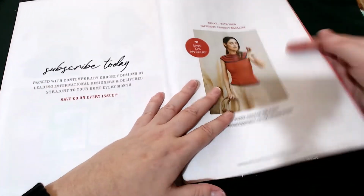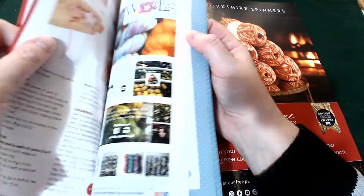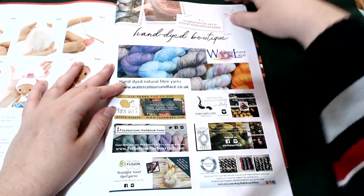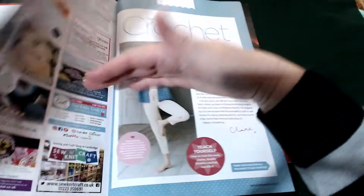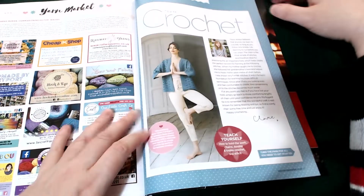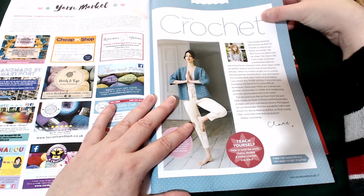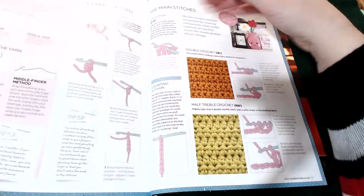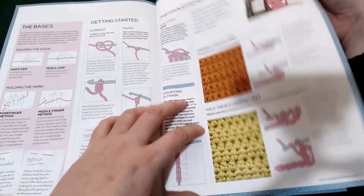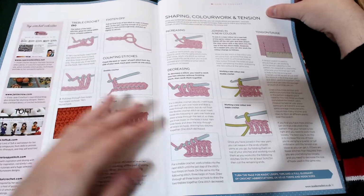Okay, let's keep going through. Okay, we have some more information on local hand dyers and the yarn market section, which is more gorgeous yarn. And then we have the how to crochet section, which shows you the basics, getting started, the main stitches, shaping, colour work and tension.